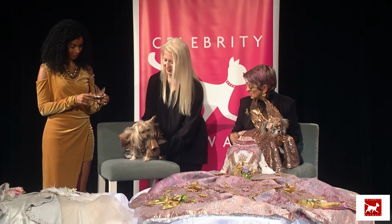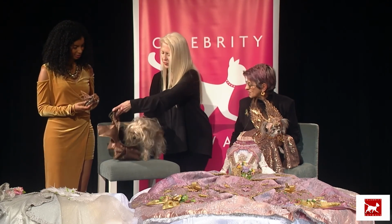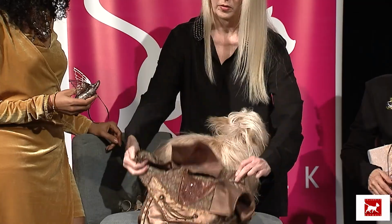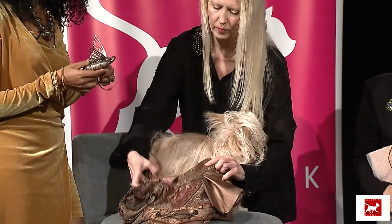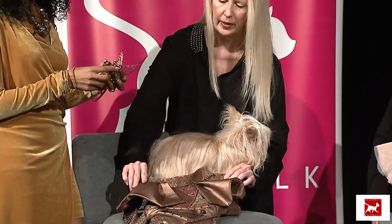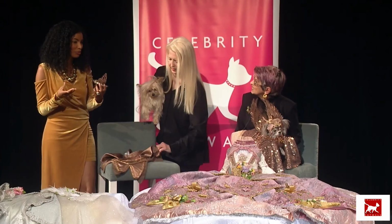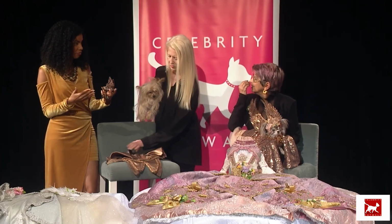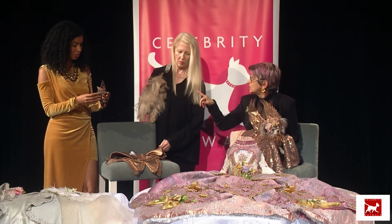Wow. And you can see how beautiful and easy this is for the dogs to get on. See, this is very lightweight. I don't know why I thought it would be heavy. Copper has a very heavy-looking feel to it.